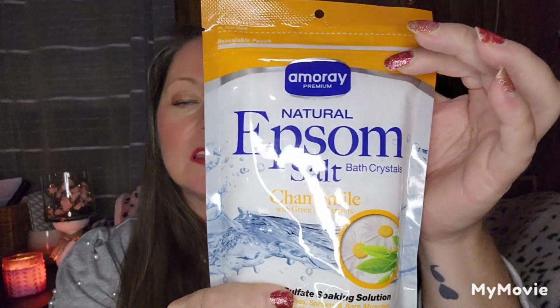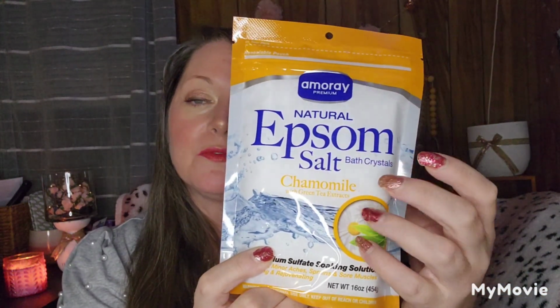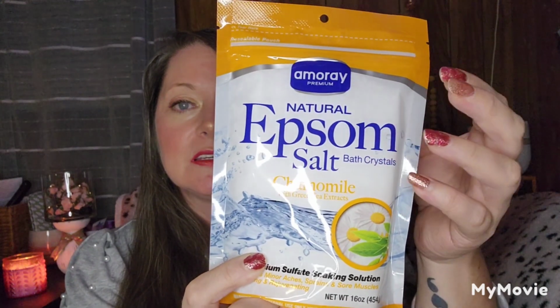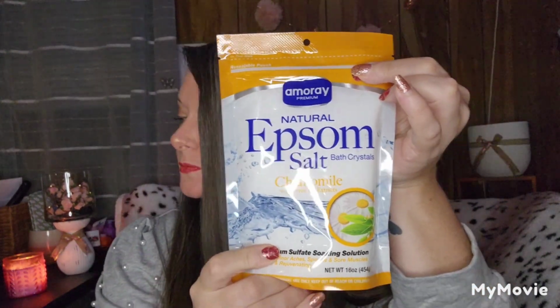So I'd love to take a chamomile and green tea extract Epsom salt bath before bed, this would be amazing. So I picked up a couple bags of these, and this is brand new to my store. I've never seen this before.